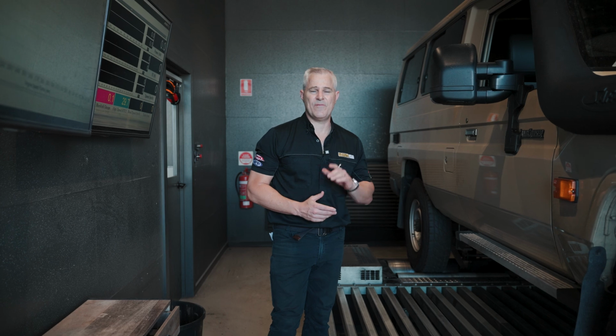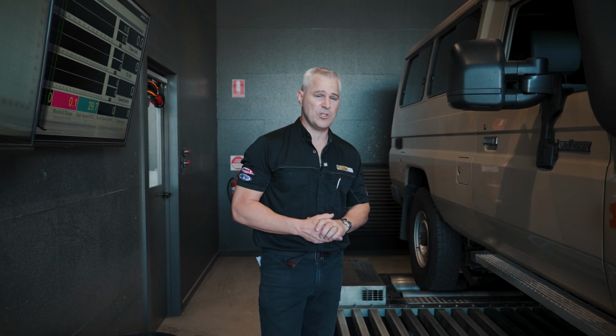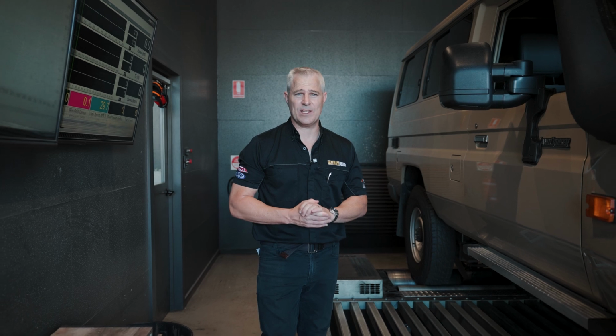If we identify that the vehicle does have performance issues, it's really important that we fix this before we do the tune. So we'll get in contact with the customer and make sure it gets sorted.